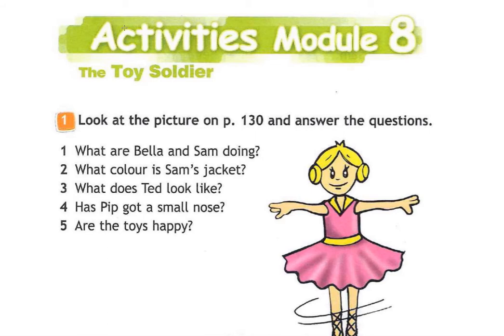Boys and girls, open your books, please. Page number 132. Activities, module number 8. The Toy Soldier. We must do exercise number 1. Look at the picture on page number 130 and answer the questions. What are Bella and Sam doing? What color is Sam's jacket? What does Ted look like? Has Pip got a small nose? Are the toys happy?